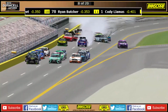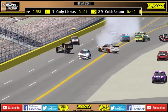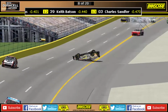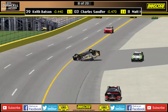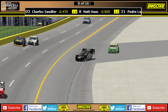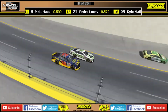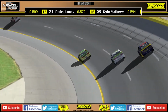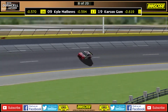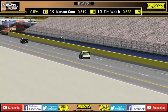Hold on. Big wreck. Got a car upside down. That's Carson Gum on his roof. And there are about 12 cars involved back here, maybe upwards of 15. Charles Sanford, Nick Gunther, Patrick Smith, Jesse Turner, Keith Batson. And this is not good because these are drivers that, if they were up at the top of the speed charts, they would be forfeiting that pole position here today.